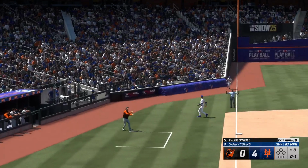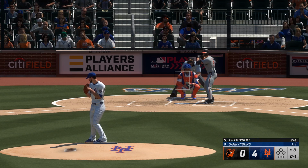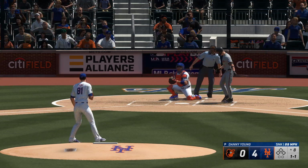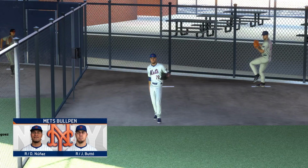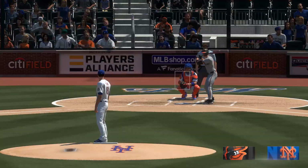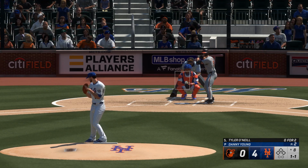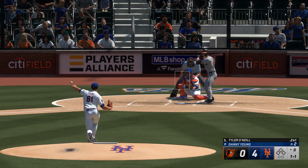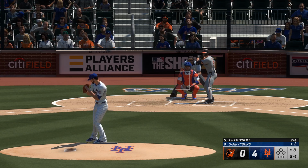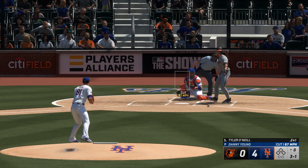And the first offering is fouled off. Ball 1 there. Stirring in the bullpen for the Mets, Dedniel Nunez, the young right-hander, up and throwing. And now 2 balls and a strike. And that's downstairs and outside.